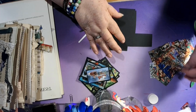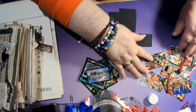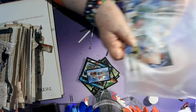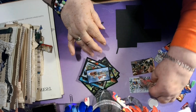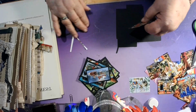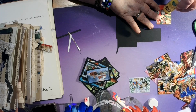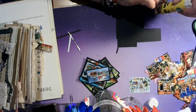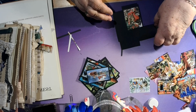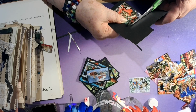I started with a whole piece of paper, and a whole chunk. These are so pretty. I still have more. I put them all in this little zipper pouch, and I just pulled some of them out so that I could get started with them, and I'll do all of them, and then I put them off to the side. There are a few Christmas ones in here. Most of them are just everyday puzzle pieces.